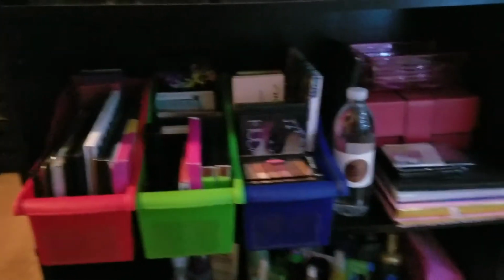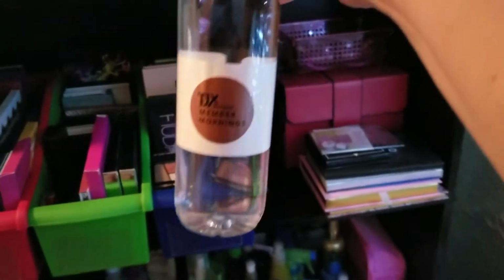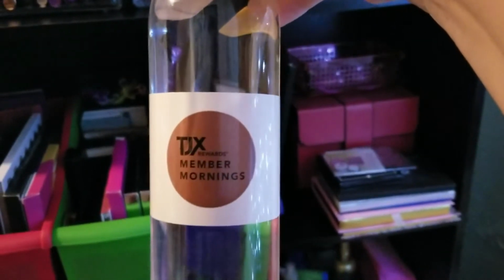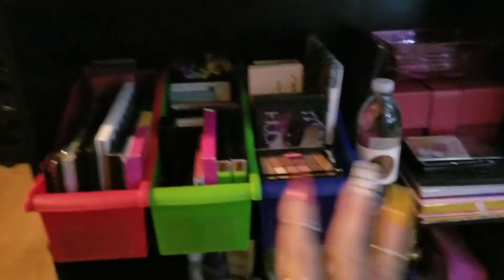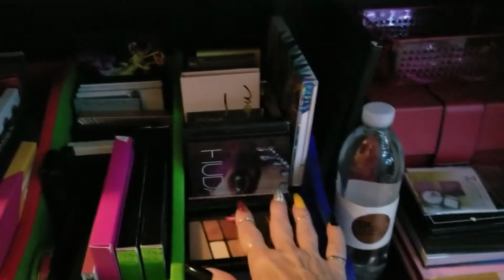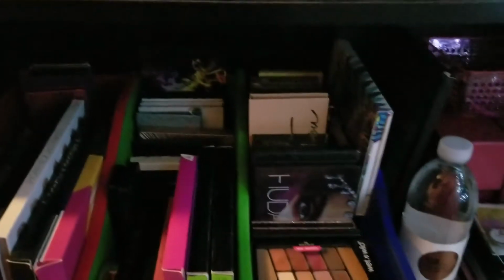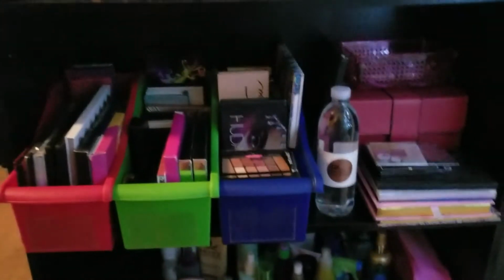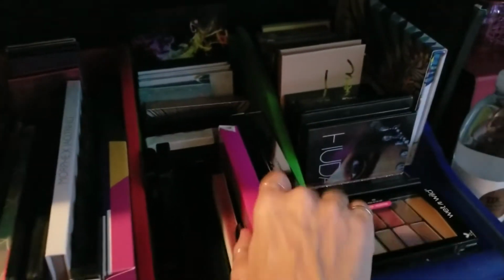Right here, all my palettes. The water I got from TJ Maxx when I went for the VIP membership morning. They gave me this, so I'm gonna put it right there. These are all my palettes, from small to largest, you name it. If you guys wanna see a video on my palettes or which palettes I have, let me know and I'll bring that for you. But they are all in here. Everything, you name it, they are all here.